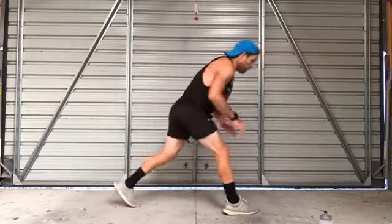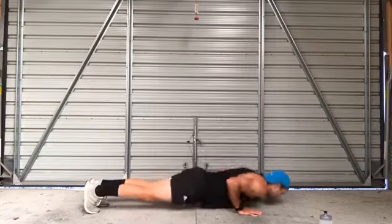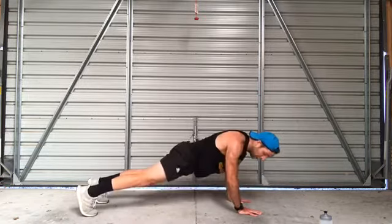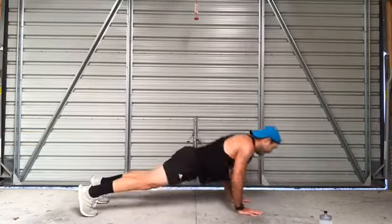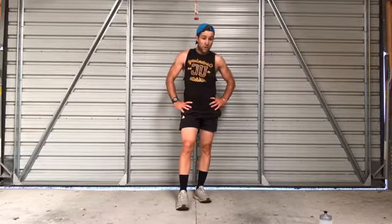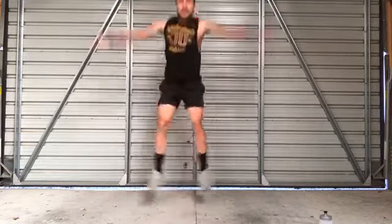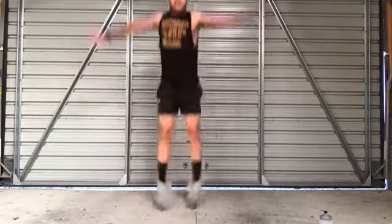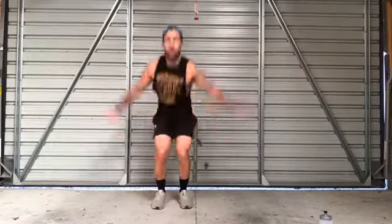Three, two, one, tricep press. Keep those elbows tight, up against the body. 5 seconds. Two, one. Good. 3 rounds down, 1 to go of your full round 4. 3, 2, 1, let's go. Star jumps. Two, one, in the knees.